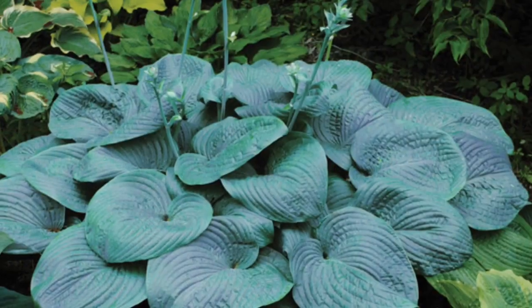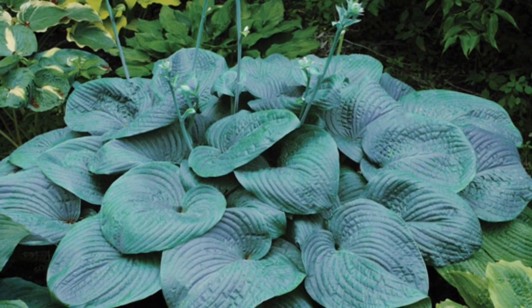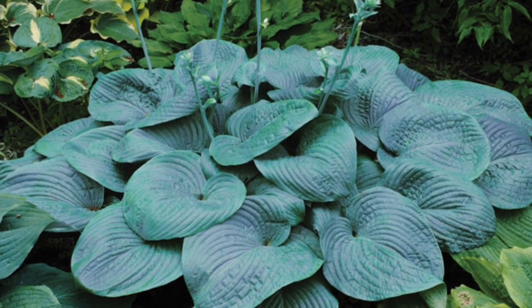have huge leather-like leaves. For a hosta the size of a kiddie pool, you'll want Humpback Whale. With supersized blooms and foliage, it can grow a whopping 8 feet in diameter. I really love its blue ruffled leaves, which add all-season interest to the shade garden.